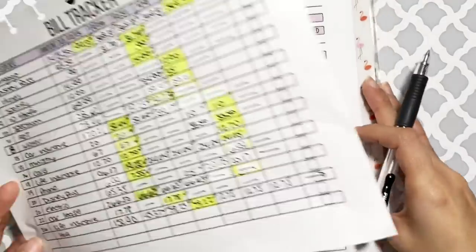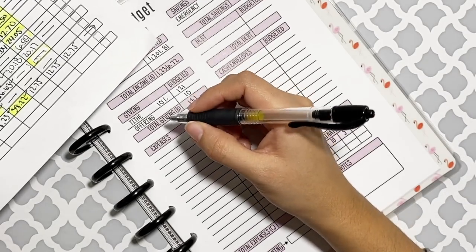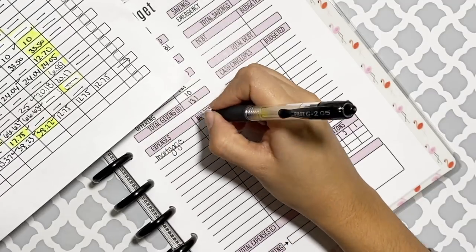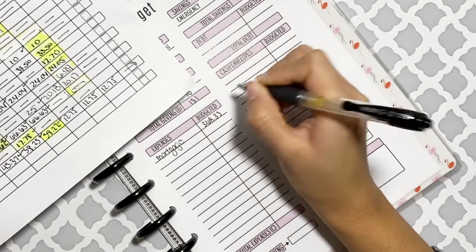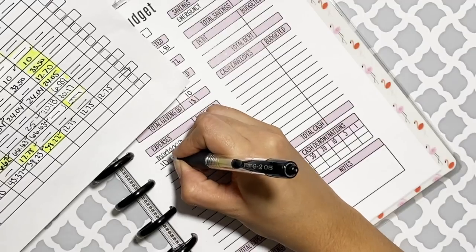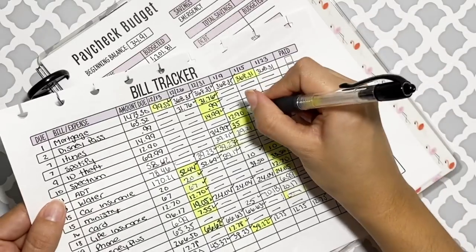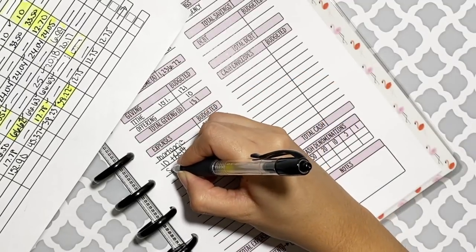So I'm gonna go ahead and just write in here what I'm gonna be setting aside for the expenses. ID theft, $1,290. And I literally just go down this list, so it makes it super simple.